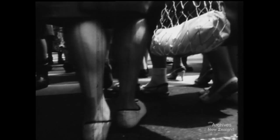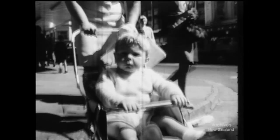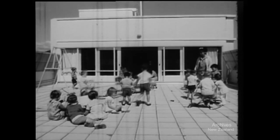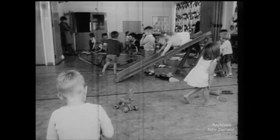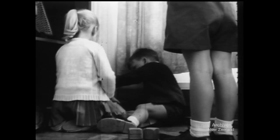To a child, a city can be intimidating, big and overwhelming. Minutes and a doorbell away is a more leisurely place, the Lower Hutt Day Nursery. This was started 12 years ago by store owners to encourage women shoppers. Open 8 hours a day, it now provides a valuable service for the whole community.